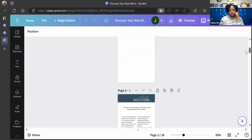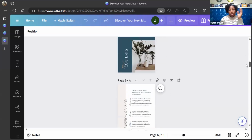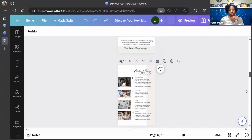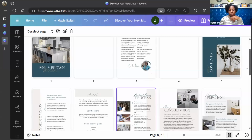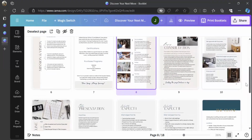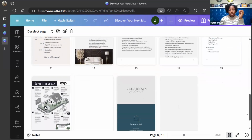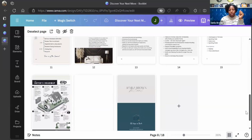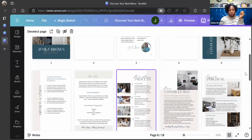I just changed out the pictures, similar welcome. It tends more towards the buying side, but everything like pages, graphics is pretty much the same. So instead of prepping the house, you're prepping for the purchase, like what you need to have funds wise, the buyer's roadmap. So just a few differences, but it's pretty much the same.